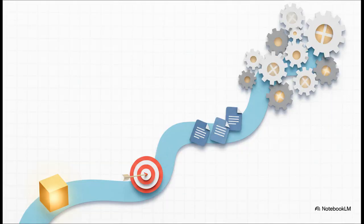Okay, so let's boil it all down. What are the big takeaways? Number one, just start now, preferably with ChatGPT. Number two, be specific. Context is everything. It's the key to getting great results. And number three, go deeper. Save that context and start looking for these AI features in the tools you already use.